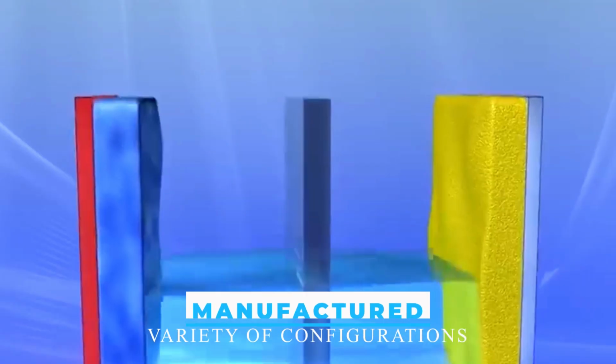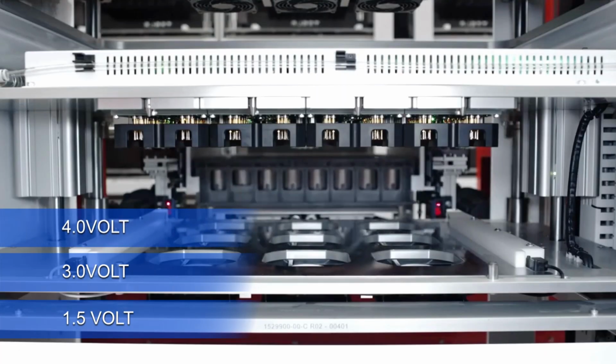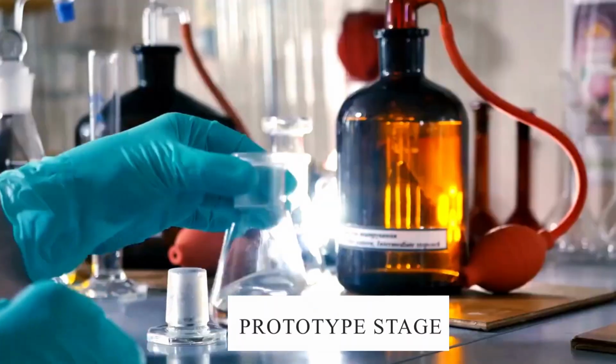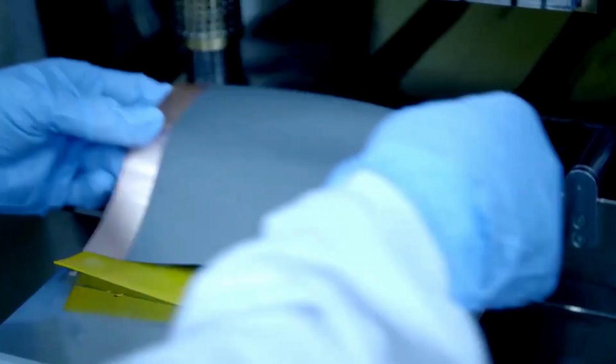These batteries can be manufactured in a variety of configurations under intense pressure and for different power capacity variants like 1.5 volt, 3.0 volt, 4.0 volt, and 6.0 volt. As of now, these are still in the prototype stage, and these batteries will make their debut with a smartwatch. These batteries are touted as economical, clean, and promise a circular economy advantage.